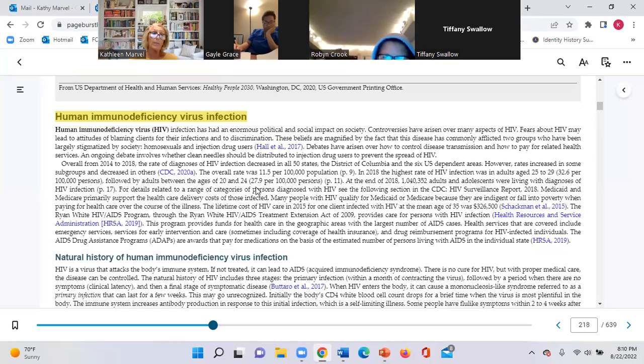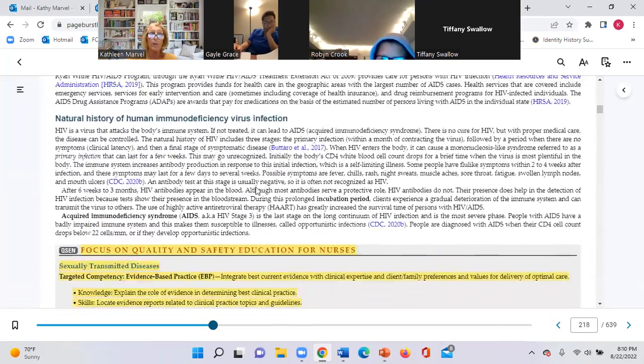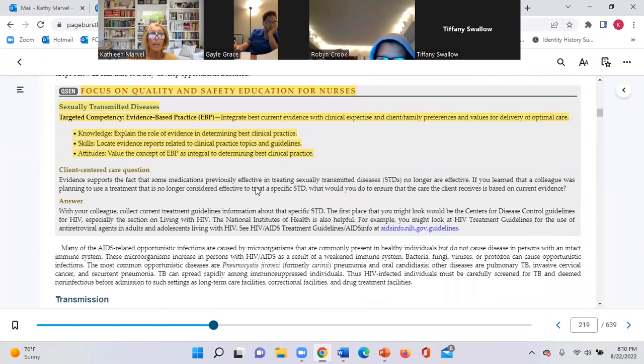Okay, then the chapter just goes right like the PowerPoints did. Talks about HIV. Then we have a little break here. Here's your QSEN box. The targeted competency here is evidence-based practice. And it tells you what that is, to integrate best current practice with clinical expertise. And here's your knowledge, skills, attitudes that you should be practicing to be competent in evidence-based practice. This is all over Next Gen. That's why I go over it with you. This QSEN is Next Gen focused. Targeted competencies.